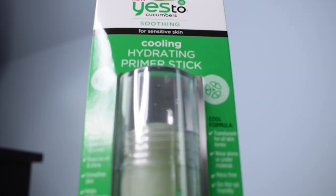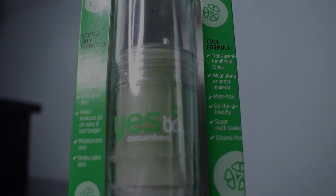The next thing that I got was this Yes To Cucumber Cooling Hydrating Primer. So I've talked about Yes To a couple times. I did it in one of my skincare videos. Love their makeup wipes. I did not know that they offered primer sticks, so I figured I would try that out. It was $9.99, so normally a $10 priming stick, and I paid $7.99 for it. Plus, my coupon went towards this because Ulta does that weird thing where they only let you take it off brands that they determine are worthy of it. So that was one of the purchases that I made last minute because I was like, oh, that's on sale, I'll get that.